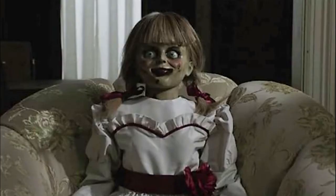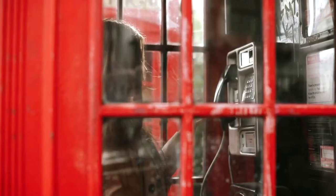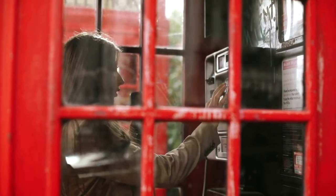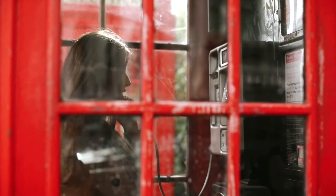Would you want a doll in your bedroom moving around and watching you sleep? I wouldn't keep it in my room. If I thought it was moving around, no way.